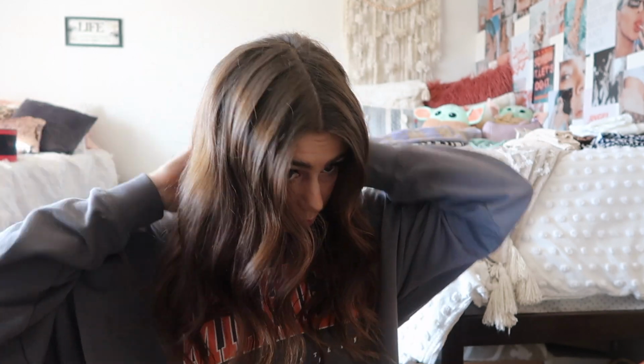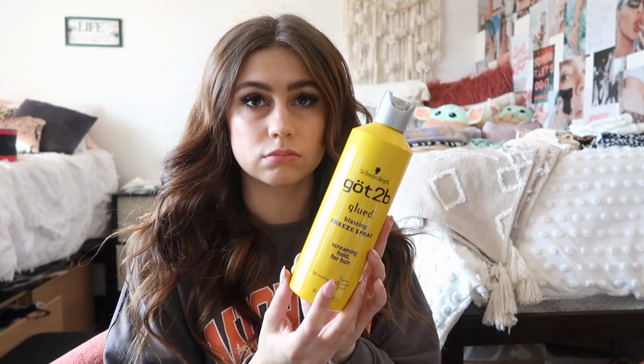And once I'm done curling my hair, I just take my hands to brush it out because you don't want to leave it looking like that because that's a mess. Then because I'm extra, I take my flat iron and just flat iron the tips of my hair just to make it look a little bit more loose and wavy-ish. And for hairspray, I've been loving this Got To Be Glued hairspray. Guys, it's bomb. Go get it.